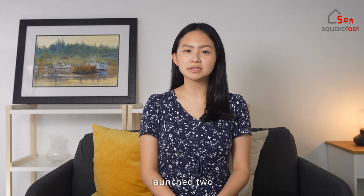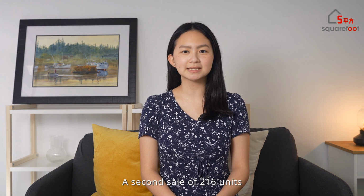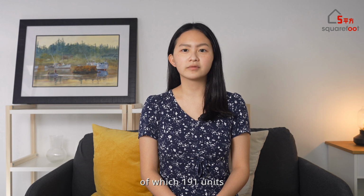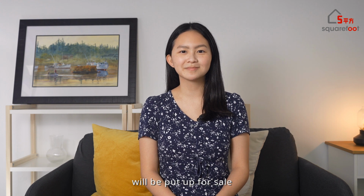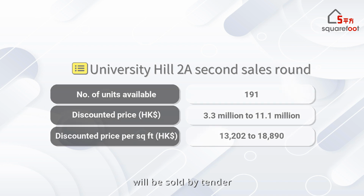In response to great sales results, the developer immediately launched two additional price lists, adding up to a total of 171 units. A second sale of 216 units is scheduled for Thursday, of which 191 units from price lists 1 to 5 will be put up for sale. The developer also increased prices for a small number of units in price lists 1 to 3 by about 1 to 5%, with a discounted starting price of 3.25 million Hong Kong dollars. The remaining 25 units will be sold by tender.